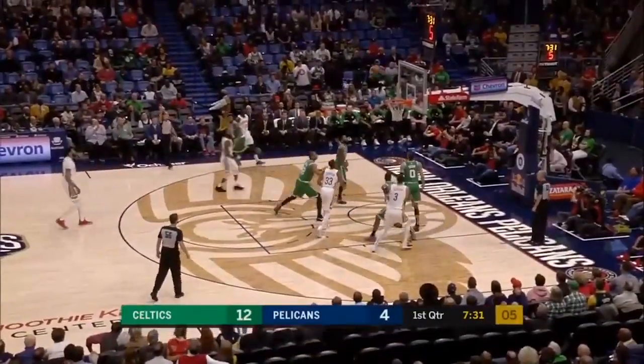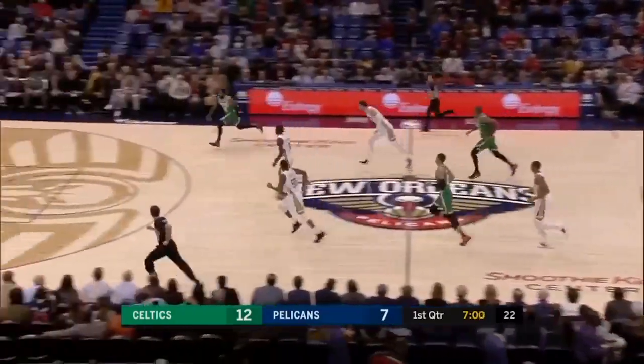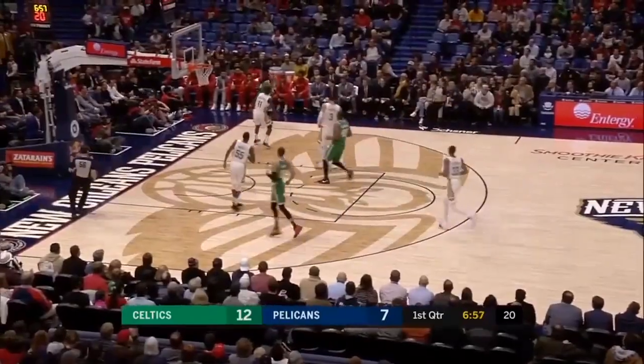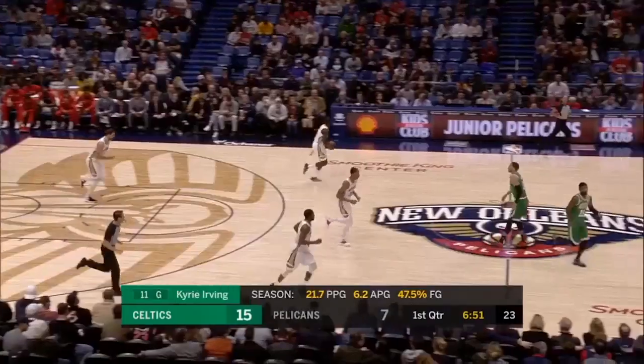Inside out for Drew Holiday with a great look. And on the trail, it's a turnover. Man, oh man. 6 giveaways already. Kyrie, points off the mistake. Don't beat yourself, guys. They're good enough. 15-7.